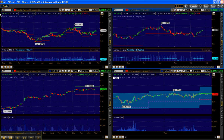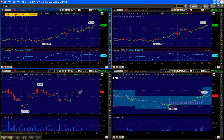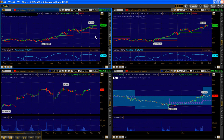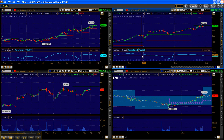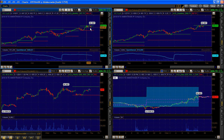Let's take a look at corn and wheat here. Want to just highlight that we've had some very strong moves in the grains. Upper right hand panel, this is the quarterly. We've had a really nice move in corn. That quarterly high volatility level is 666. We're currently at 667. That's about as close as you're going to get. You'll notice we're slightly above the monthly, but we've been struggling at the monthly and the quarterly. If you've been long the corn and the grain markets, those are great areas to take off the trade.